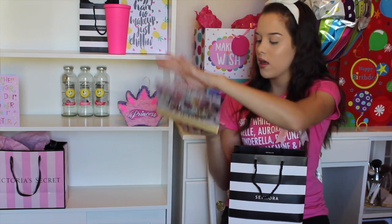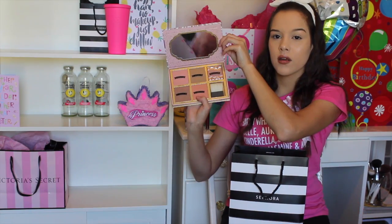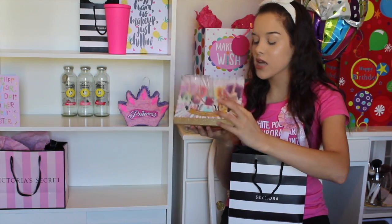So it looks like this. Then you open it up, it has a cute mirror. And then it has all the blushes. Brush, so pretty. I'm so excited for this. They look gorgeous. If you hear any noise in the background, we actually have company over, so just ignore it. Sorry about it, don't mind it.